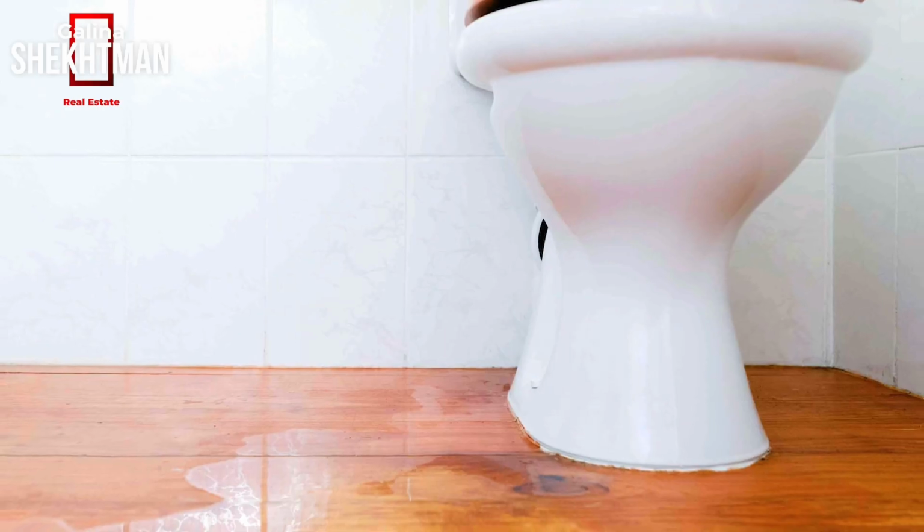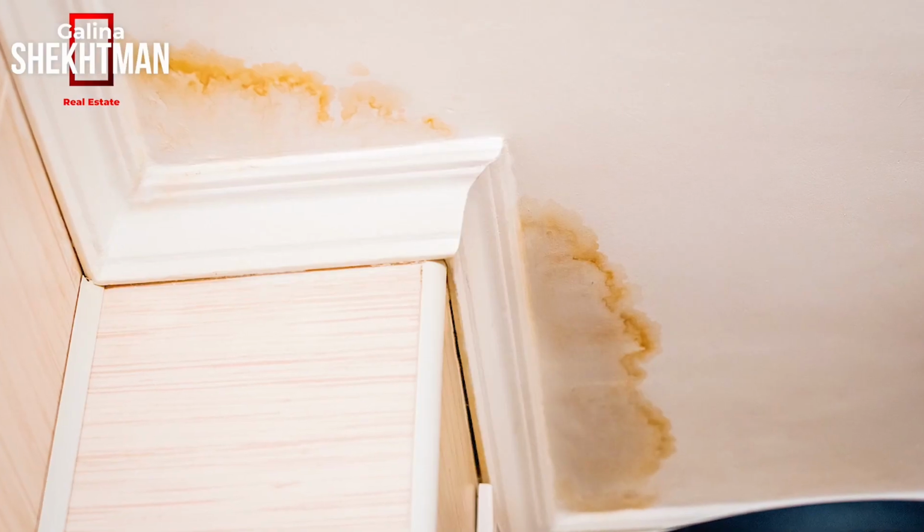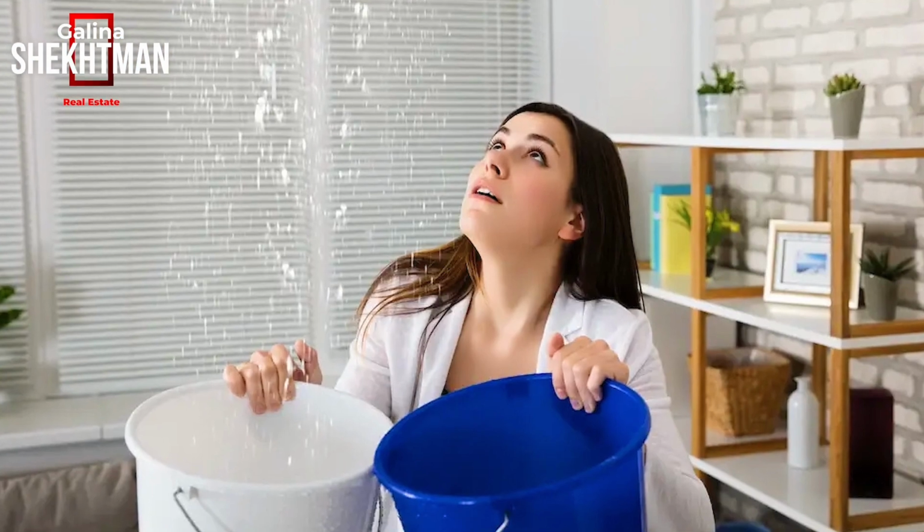The most common things that could happen to the property are leaks under the sink, toilet leaks, or roof leaks. I had a client who was a buyer, and we were in the process of purchasing a property, and on the seller questionnaire, the seller did not disclose the leak in the bathroom. The owner who lived above turned on the shower and water leaked through. It was patched up, but it was not disclosed.